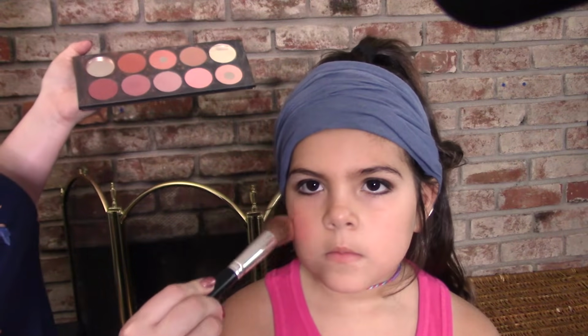Blush, we want to apply a color that looks natural on her. So somewhere around here would look good. Now, if it was a ballet, you'd probably go for the more pinky, bright colors. But this is more for musical theater or a play at school.